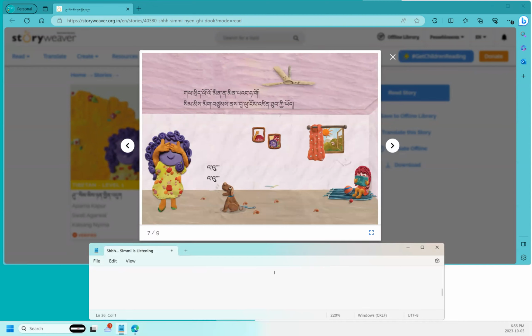Next we have Simmi. Simmi by. Mig eyes. Oh, sorry, I'll put my vocabulary marker. Simmi by eyes. Mig zum closed. Ne is like from being. From being. That's the easiest way to think of it in English.